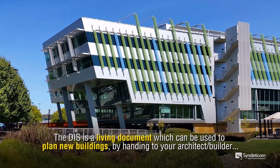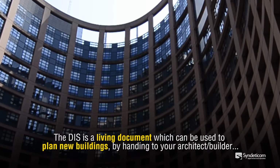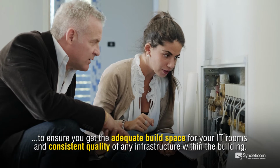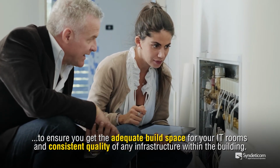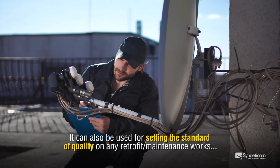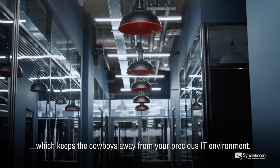The DIS is a living document which can be used to plan new buildings by handing to your architect or builder to ensure you get the adequate build space for your IT rooms and consistent quality of any infrastructure within the building. It can also be used for setting the standard of quality on any retrofit or maintenance works, which keeps the cowboys away from your precious IT environment.